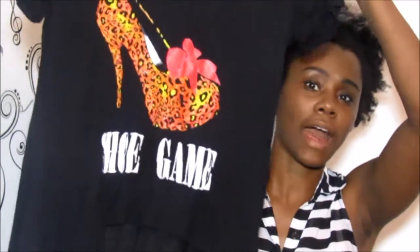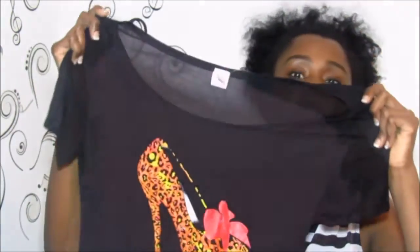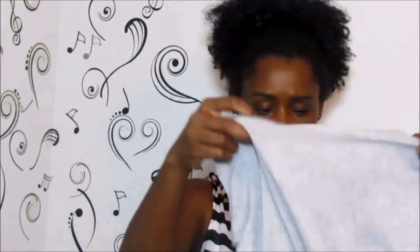It's like a black high-low. It's very low. And then the front is high, and it says shoe game. And I thought that this was super cute for her. She picked this out so she could wear. Pink Tommy Hilfiger shirt, just a regular short sleeve shirt. This is a gray shirt by M. Neal. I'm not sure, but it's super cute.